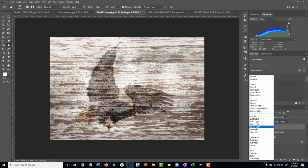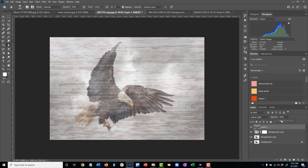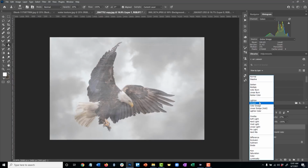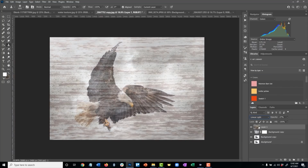So I'm going to try to choose linear light and bring my opacity back to maybe 20%, 20 to 30%, see if I like that, and then change it again and just see if there's anything else that I'm missing that I might like more. But I'm thinking the one I want is the linear light.